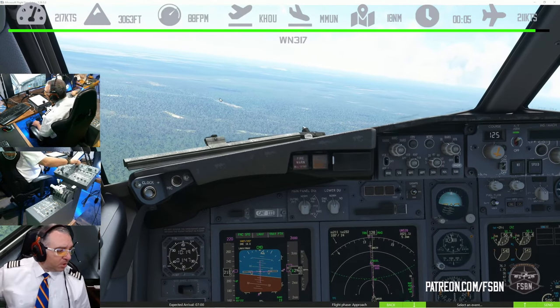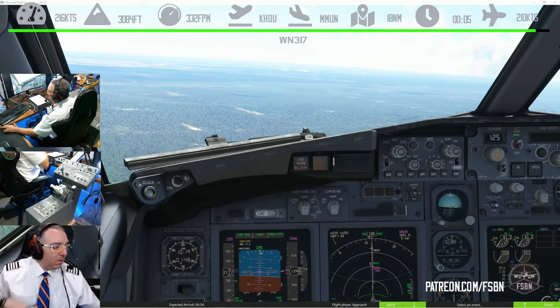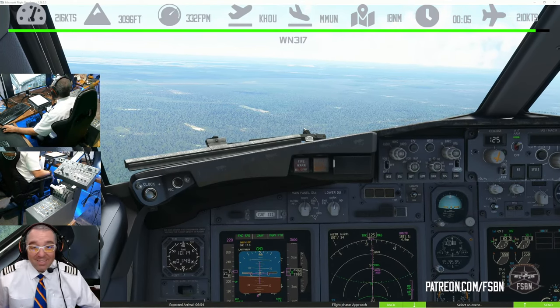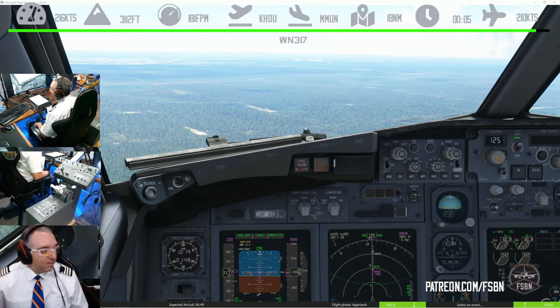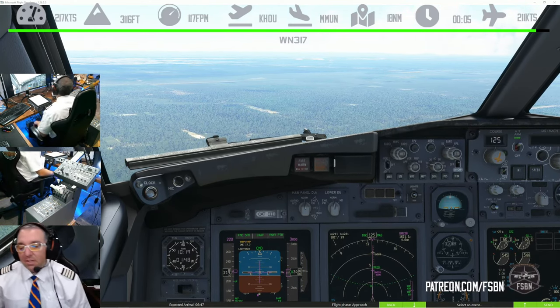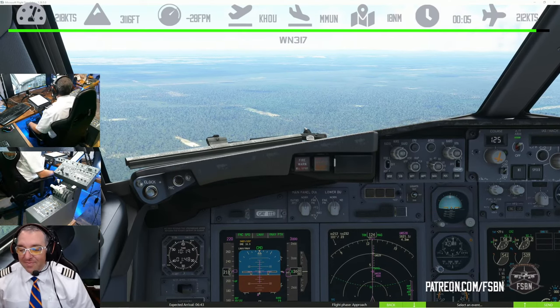All right, missed approach. It's going to be a climb straight out. Nope, sorry. It's going to be a climbing left turn to 3,000. Direct to armpit. I'm kidding, it's not. It's direct to Ampus. Armpit, that's pretty funny.